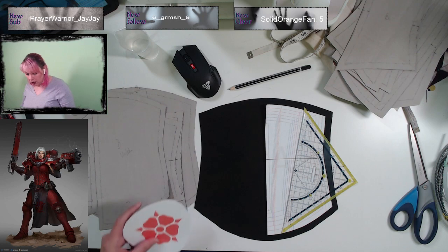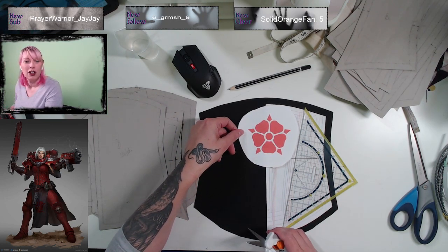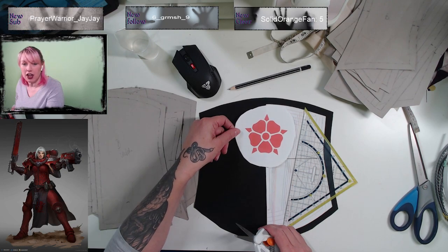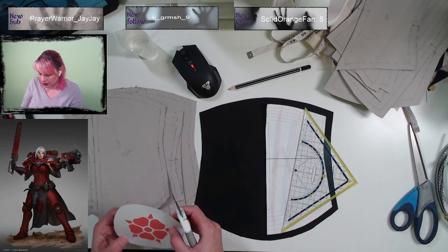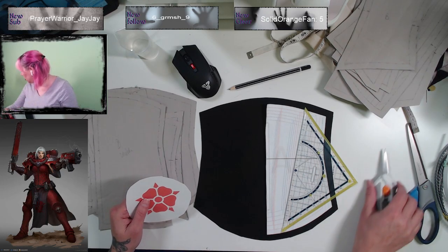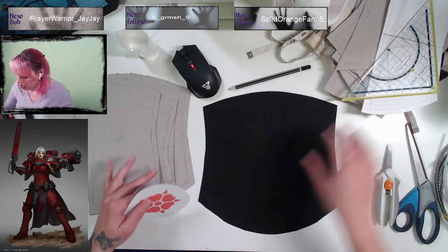Where's the paper bin? Is this the right size? Oh ho ho ho ho ho! I think that's the perfect size to go between the two bolts. Yeah. Excellent. Right. Okay. So I'm going to have to put that on.